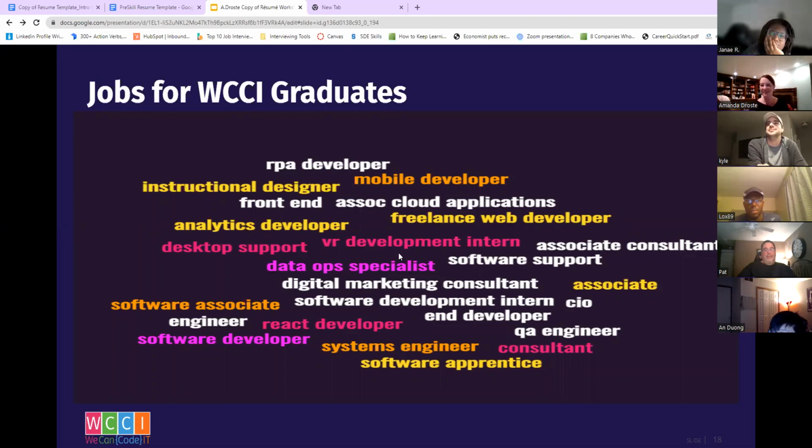But for here, these are typical positions that our boot camp graduates go into. There are so many that you can do, not just software development. So if you decide you want to go through the full stack program, or you've been wondering what types of positions are associated with it, this is a very small sampling of what some of our We Can Code It graduates have gone into. Freelance web developer, if you're more interested in the front end of things, data operations specialist, desktop support, analytical developers, systems engineer. There's really a whole world of opportunities.